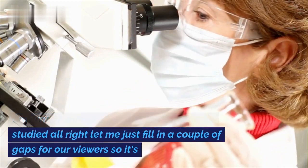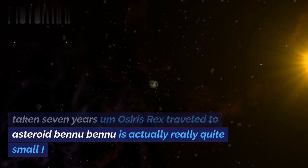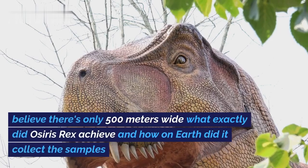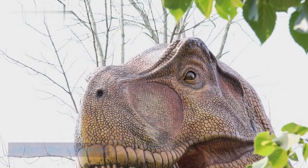Alright, let me just fill in a couple of gaps for our viewers. So it's taken 7 years. OSIRIS-REx traveled to asteroid Bennu. Bennu is actually really quite small. I believe it's only 500 meters wide. What exactly did OSIRIS-REx achieve and how on Earth did it collect the samples?